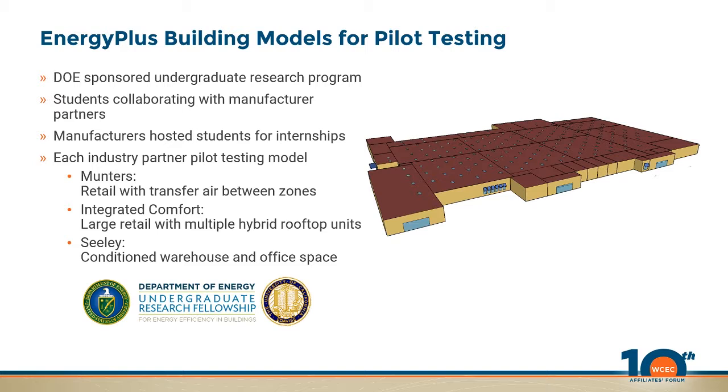So working with our students, we've been developing a few different baseline models with our manufacturer partners to pilot test this module. We've developed a retail building shown here, a different retail building that also accounts for transfer air between zones, and an industrial warehouse building in which we're going to apply indirect evaporative cooling. All of that work is going to continue through the summer, and by the end of September we should have both a publicly released model and a whole bunch of pilot tests to demonstrate the performance of the model.